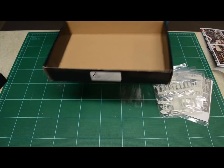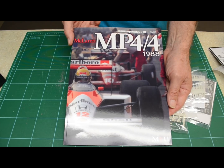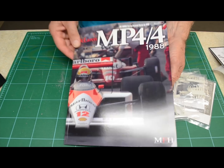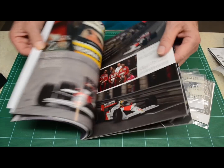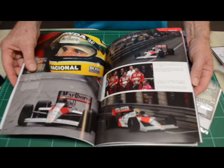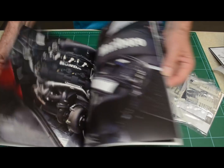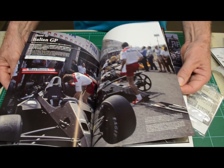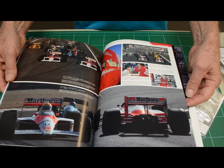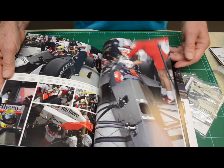And then while I was getting this, I went ahead and also bought this book. It's McLaren MP4, 1988, and this is chronicling just the MP4 and just the year 1988. It goes through some of the races. There's Alain Prost and Ayrton Senna. But more importantly, it gives you a lot of detailed shots. So I want to use this to compare with the directions, and also just to make sure I'm detailing this thing correctly. Again, the colors would be really nice to know what the real item is.